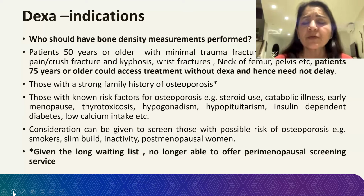So anybody with risk factors such as being on steroids, hyperparathyroidism, hypopituitarism, anybody who's got anti-hormonal treatment going on, such as anti-androgen or anti-estrogen treatment, such as patients who have breast cancer, and so on.